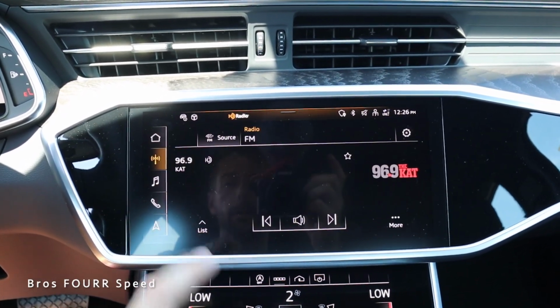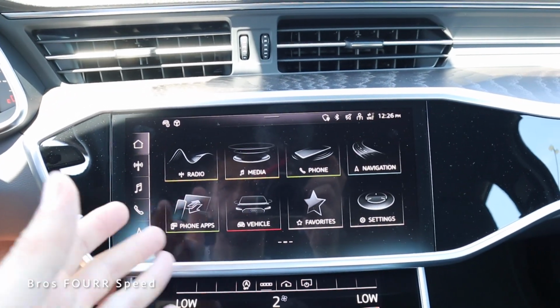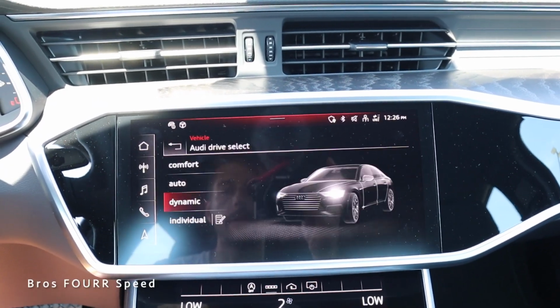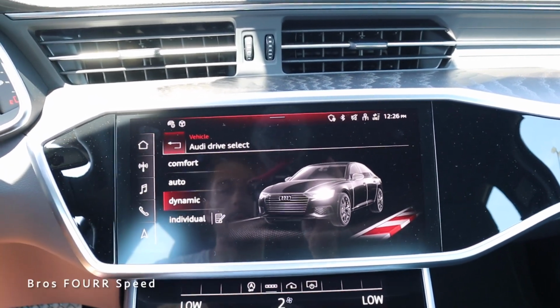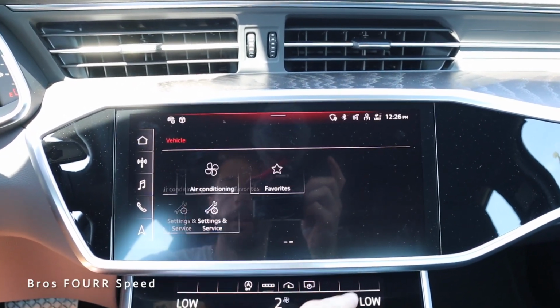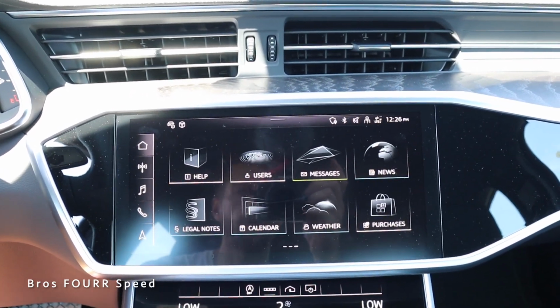And then with the rest of this touchscreen system, just by clicking on the home button there, you can pull up all of these icons like radio and media. We can go into vehicle here where you can go to the drive select and look at the different driving modes for this model. Pull up the seats, look at the air conditioning, the driver assistance. There's even some favorites. If I go back to home, there's a few more icons over on this right side.